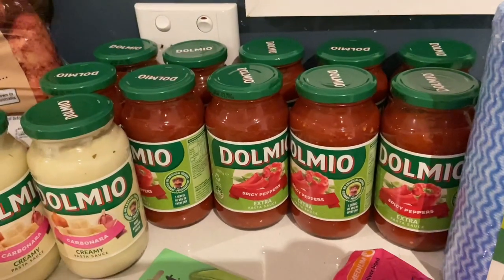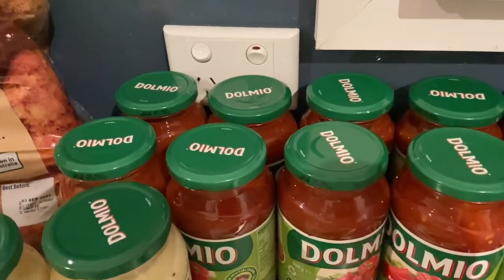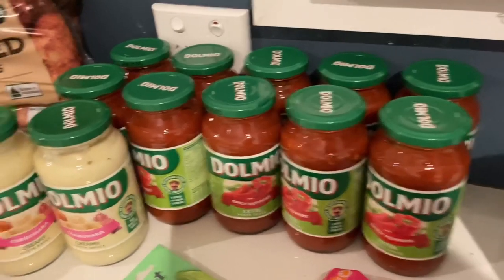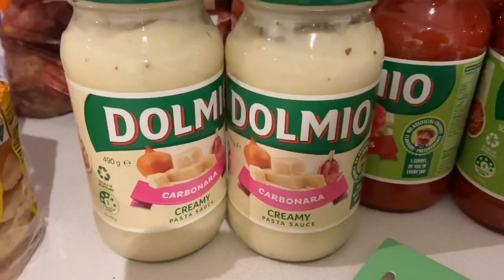This is the base sauce that we use. So I did stock up today and I grabbed 2, 4, 6, 8, 10. I grabbed 10 of the spicy peppers that we have. And I also grabbed 2 jars of the carbonara.